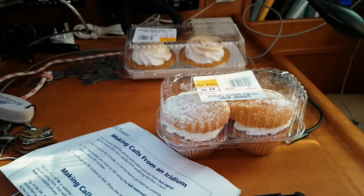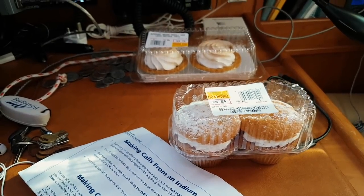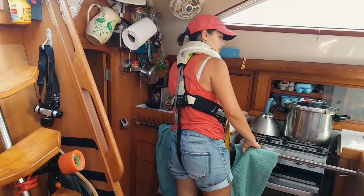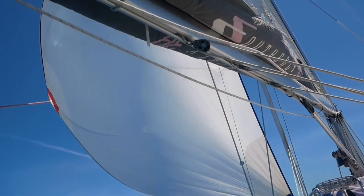Hiya, Piggy! Teresa's gone and bought cream cakes for afternoon tea, which is always a boon. And what else can I say? We are flying our beautiful Code Zero. Yeah, we're doing an average of 6.5 knots.